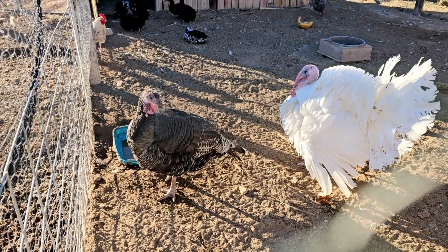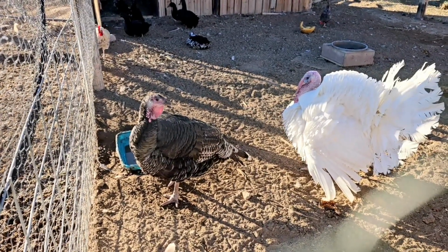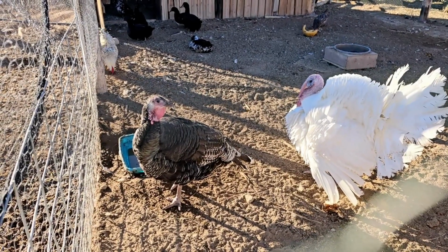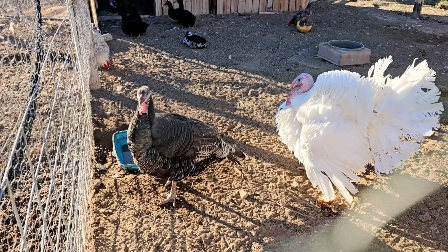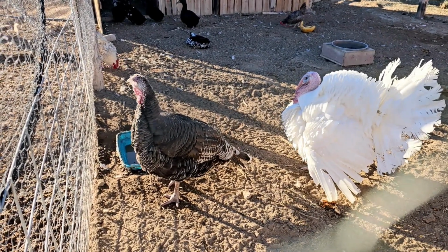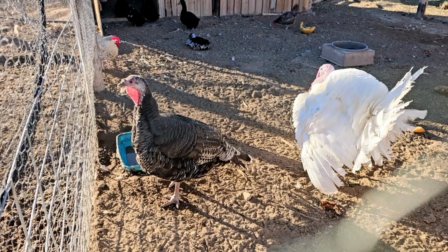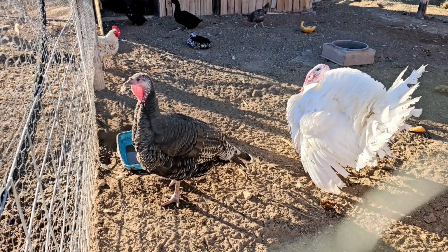So there is a little bit of worry that they could be harmful to other turkeys. We're going to keep a close eye on it, guys. As you can see, they got way bigger legs. He's twice the weight. If he tries to breed with them and it doesn't go well, we may have to cull him. So it's trial and error, but we adopted him into the flock here, and we're going to see how it goes.